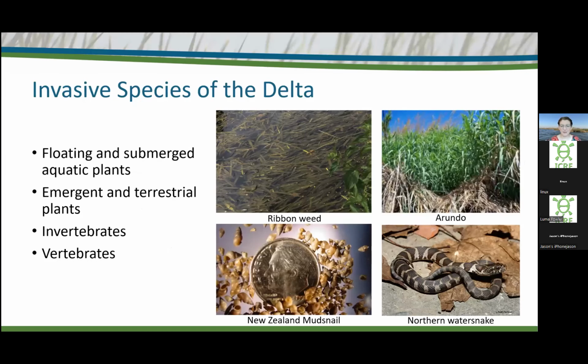So some of the invasive species of the Delta specifically, of which there are, we think, at least 200 non-native species in the Bay Delta ecosystem. Not necessarily are all of these invasive species, meaning non-native species that would come in and cause harm, but we do know we have this large mix within our system of non-native species. And these fall into several general bins.